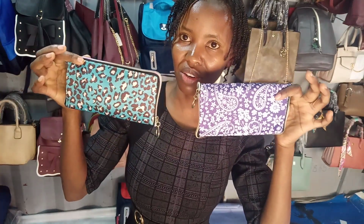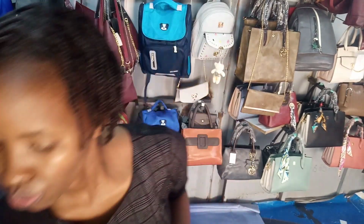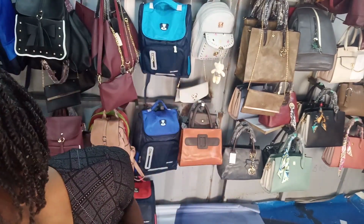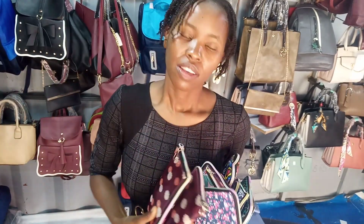We also restock shopping bags, soko bag. We have these different colors. Ziko mob. Acha niwaonyeshe all the colors. All the available colors. Yes, you can visit our shop, unaweza ziona.